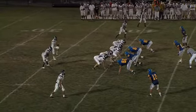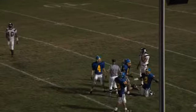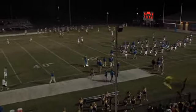Utong takes the snap, looks to throw, fires it deep to the left side, and this is intercepted by Travis, who fumbles. It's picked up by Liberty, and that's how the first half ends. I think they ruled it an interception and a fumble. He did, because he's marking the football right there, but time's run off, so that's going to end the first half.